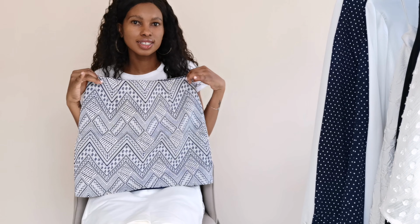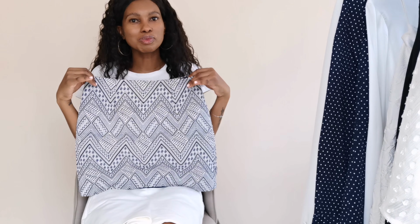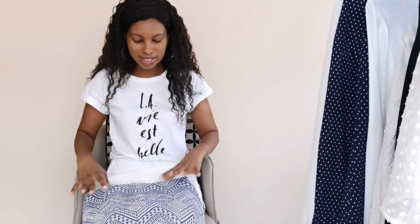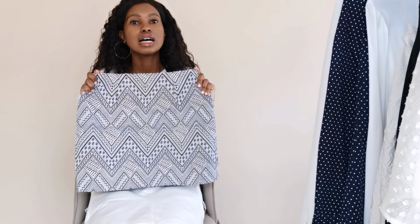Then, I also don't mind miniskirts. I'm not as much in love with miniskirts as I am with shorts, and I think maybe that's why I like shorts more. I don't know. But yeah, I do have them though, like one or two that I'll wear to work.